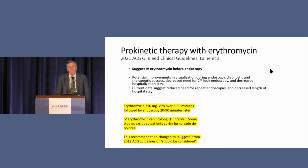Another thing which is interesting is they've gotten a little bit stronger in the recommendation to use erythromycin prior to scoping upper GI bleeds. Just as a raise of hands, how many people here use erythro on a regular basis? All right, we have a couple of people. I probably don't on a regular basis, but every now and then, if you think there's going to be a lot of blood in there, it's a good idea. The main advantage is it potentially improves visualization and decreases the need for second-look endoscopy.